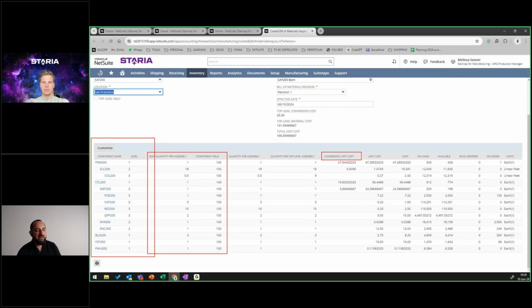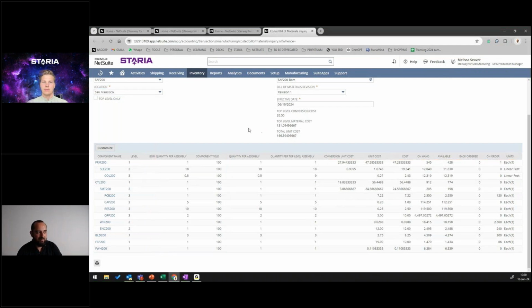And then we have a summary of the conversion unit cost, the actual unit cost, the total, and a summary of the different values like on hand and available currently in stock in San Francisco per each subassembly and the component itself. The conversion costs come from the manufacturing routing, and of course the material cost is the cost of the overall components.